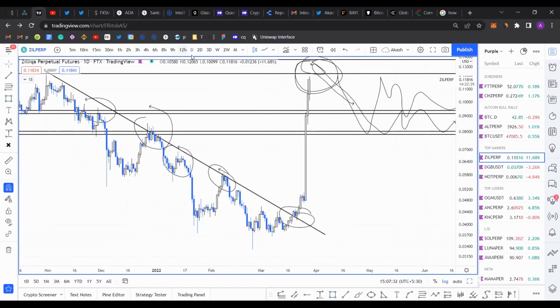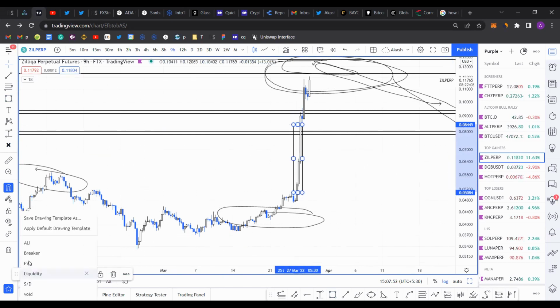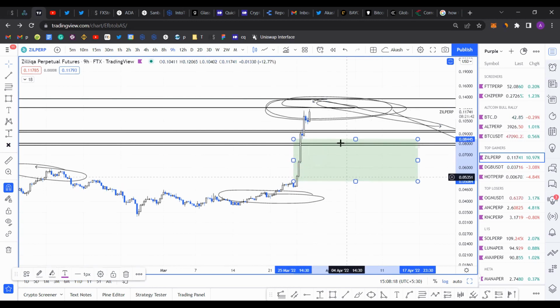There hasn't even been a single red candle since 26th March, which is interesting, right? From a 9-hour time perspective, you can see that there was an inefficiency here from roughly 0.05 to 0.08. So this is a fair value gap, and I'm expecting this to get filled only if Bitcoin fails to hold above 45K, the level that it's already conquered now. If Bitcoin fails to hold above 45K, then I think that's what's going to happen. We're going to get a fill of this liquidity, which is basically a reversal to the mean.